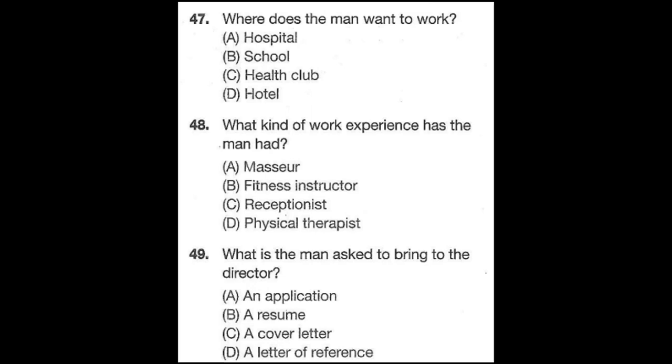Questions 47 through 49 refer to the following conversation. Hello, I'd like to know if the gym has any part-time positions available. Actually, we have openings for fitness instructors, massage therapists, and people to work at the front desk. Great. I worked as a personal trainer for 5 years in LA. I have my resume with me and a couple of reference letters. Is there someone I can speak with today who is in charge of hiring?